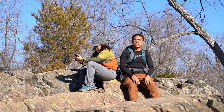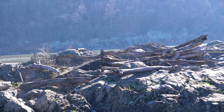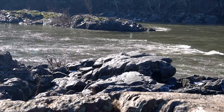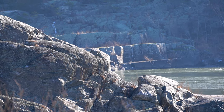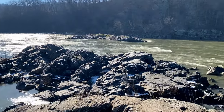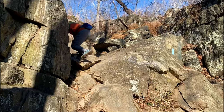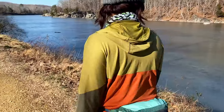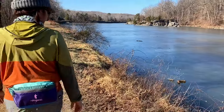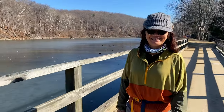In time, we reached what I consider the halfway point and rested a few minutes to take one last look at the Potomac. We then hike once more, this time away from the river and towards the parking lot. We have reached the Chesapeake and Ohio Canal. This will lead us all the way back to the trailhead. So halfway.